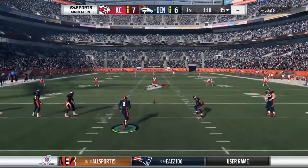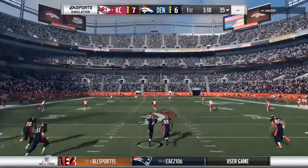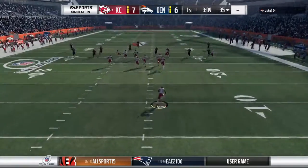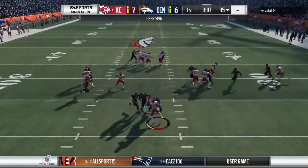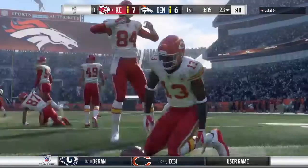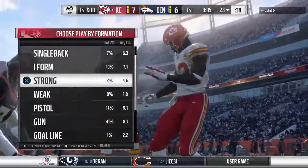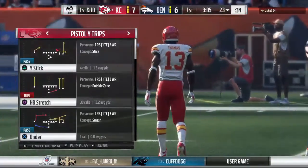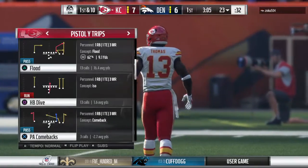Now McManus on to kick this one off. This one fielded at the 5. And he'll bring it a few past the 20 to the 23-yard line. Now the Chiefs offense, they get ready to head on the field. And for them, a touchdown their last go-around. Obviously, they'll be hoping to do that again.